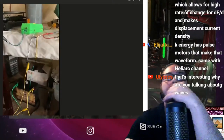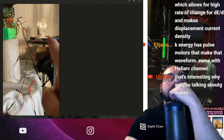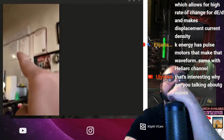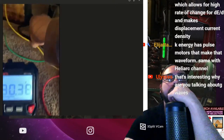That's not affecting the light at all. So check this out. I just have the 2 0.6 watt LED light bulbs hooked up, just the 2, and then I'm going to plug in the 40 watt. And look what happens to the voltage on the pickup coil. Watch this. Okay, I'm going to plug this in.